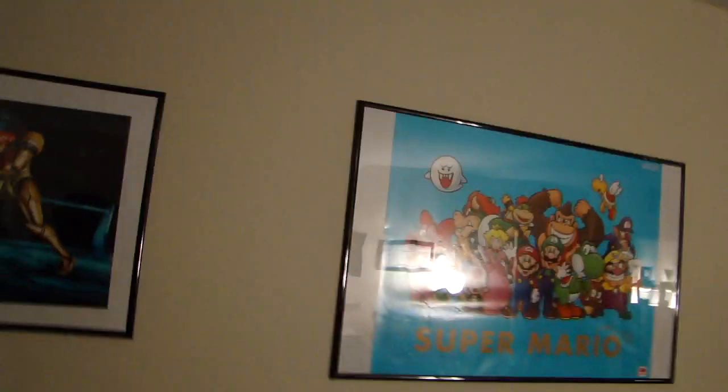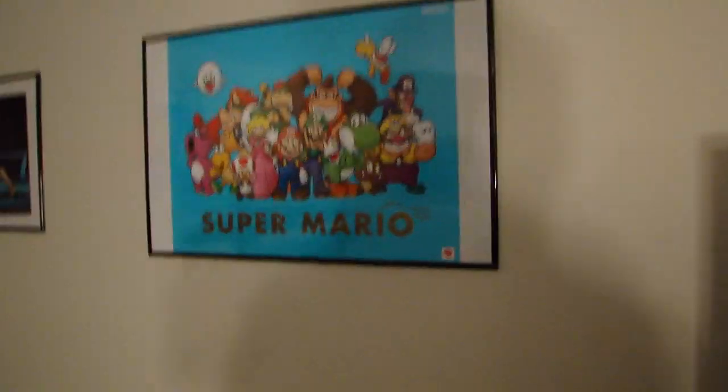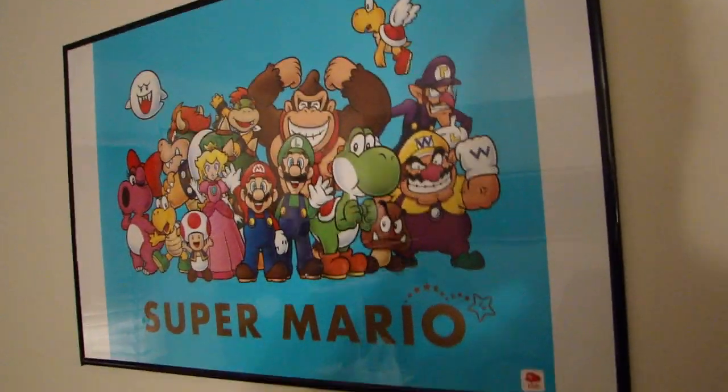Over my bed, as silly as this is, I've got a giant Super Mario poster, which is all the characters from all Super Mario games, including Donkey Kong. So in this one they remember Donkey Kong, in this one they completely write him off, whatever. But I thought that was a really cool poster.